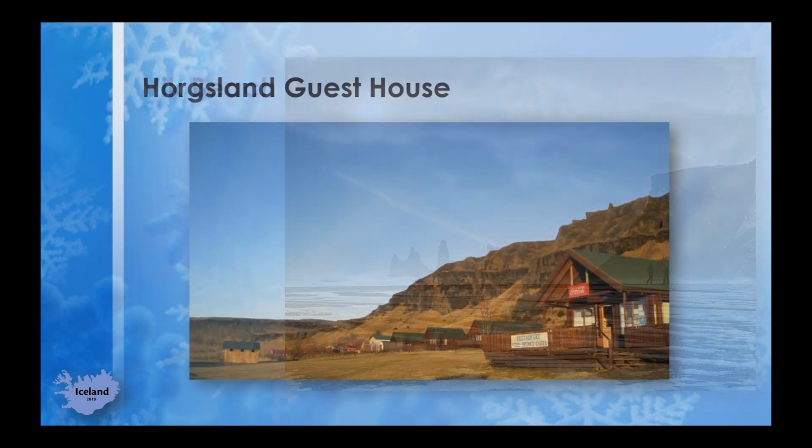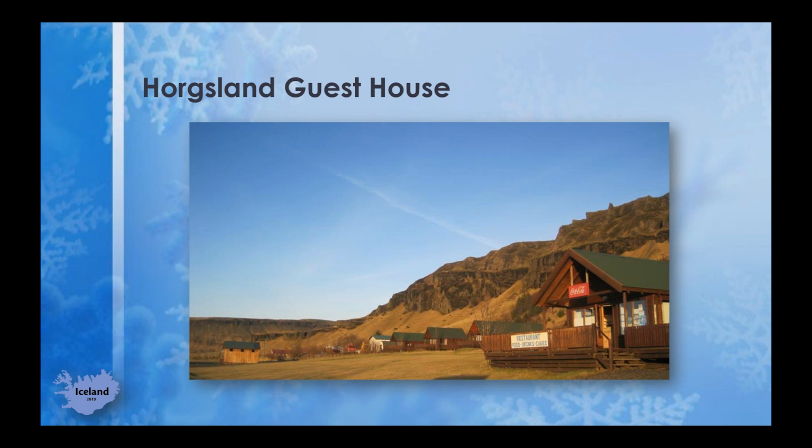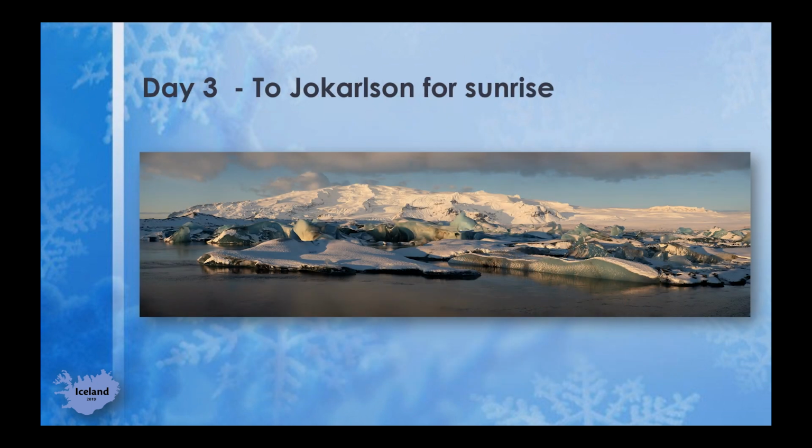And finally, we ended up at the guest house. Now, this is not my picture. This is from the brochure. It wasn't like this when we got there. It was covered with snow and ice. But it was a pleasant, comfortable guest house where we stayed for a few nights. But it gave us the ideal location to strike out for Jokhalsen the following morning.